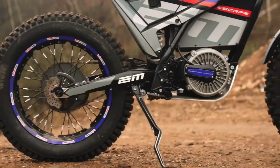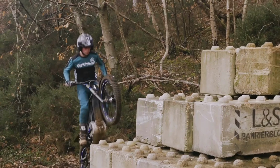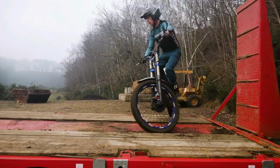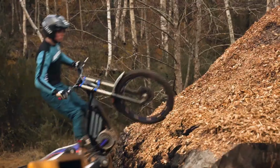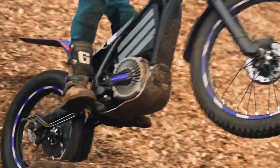Directly from the competition department, the Escape R is equipped with TickOver, a major innovation for rider service. With 6 maps supplied, including 3 with TKO, you are free to activate or deactivate it to get the best out of your EM bike. This innovation offers the ideal feeling for beginners and experienced riders.